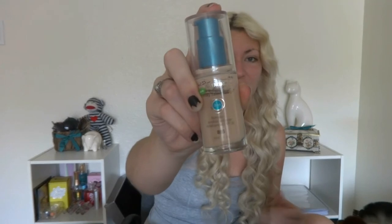Okay, I think I'm going to use this CoverGirl Outlast Stay Fabulous stuff. It was new, I don't know if it's still new, but I'm running out of my other foundation, so we'll just go with this one. It might be the wrong color right now, but I don't really care because it's an experiment. That's what today's makeup is.